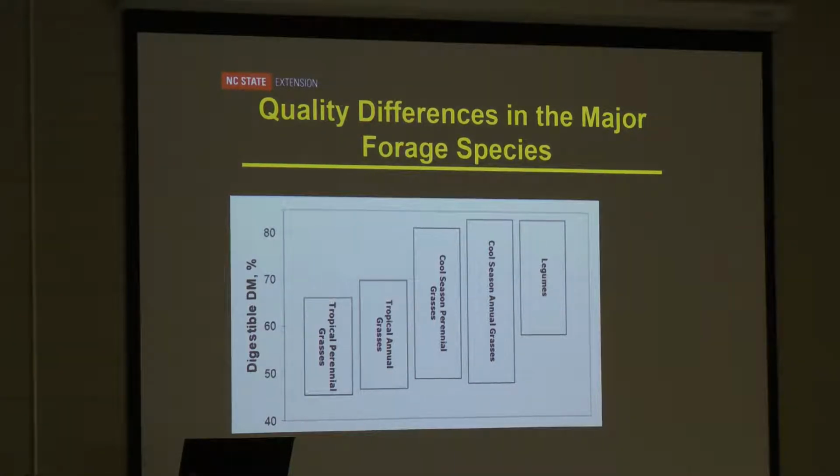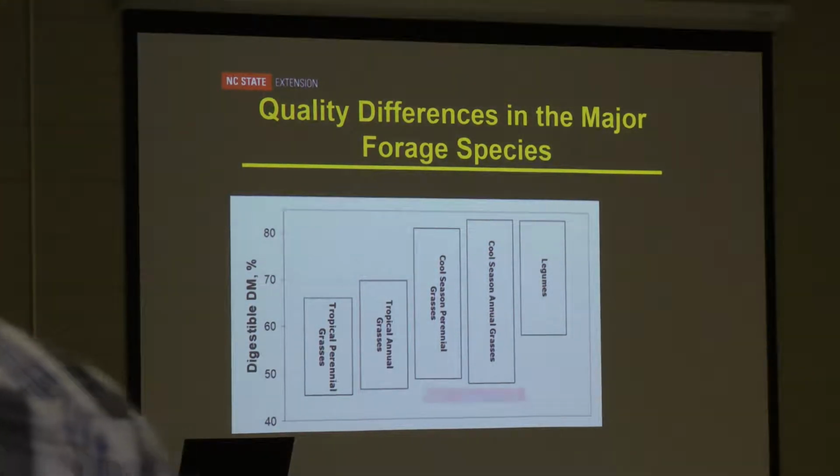What we typically think of, and this is an average situation that will depend on your management, is that our warm season perennial grasses are a little bit lower in digestible energy compared to our warm season annual grasses, which is lower than our cool season perennial grasses, which is lower than our cool season annual grasses. And then finally, some of our most highly digestible forages are a lot of these legumes that we can incorporate into our pasture systems.